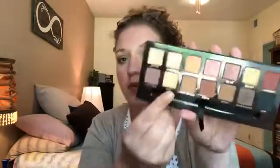Probably the shades, at least the matte shades that I was mostly attracted to in this palette, which were Orange Soda as well as Mulberry, I could have probably duped out of my collection in addition to the Modern Renaissance. But there are shades in here that I find are extremely unique compared to the Modern Renaissance, and that is all of the shimmers.